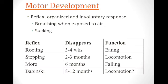The other thing that's happening in these early years is the development of voluntary motor behavior. Now, initially, infants basically are totally reliant on normal reflexes that have developed inside the womb. These reflexes are organized involuntary responses. They cannot really control them. For example, breathing. Infants automatically breathe when their mouth and nose is exposed to air.